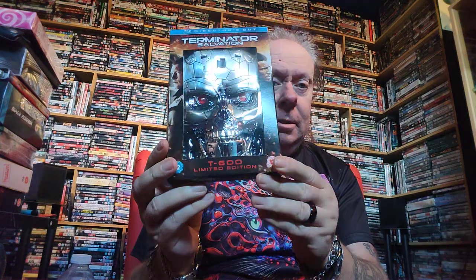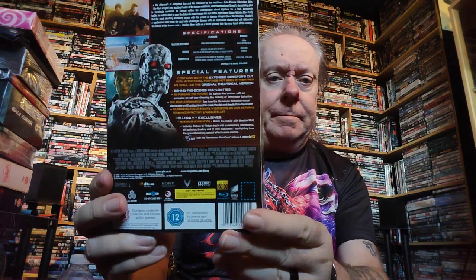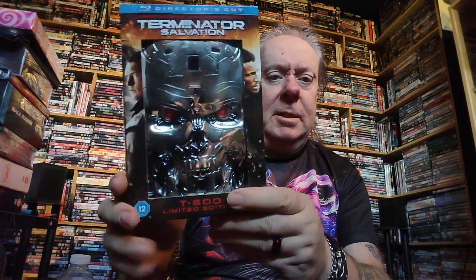So, next up we have the director's cut of Terminator Salvation with a T600 limited edition. Got a nice mask in it. I think it's a mask. Yeah. So that's the T600 edition.